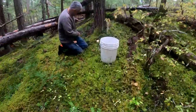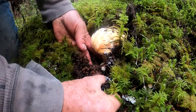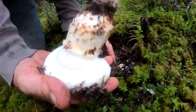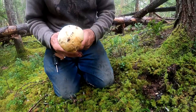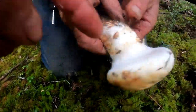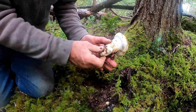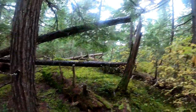Oh, he's hounding the buttons. Look at that. Another little baby under there. Well, that's going to be a 2 or 3. Yeah, by the time the day is done, yep. It's really thin veiled. The veil is starting to open. It's still intact now, but by the time we get it to the buying station, the mushroom buyer, it'll probably have turned into a number 2 or 3.